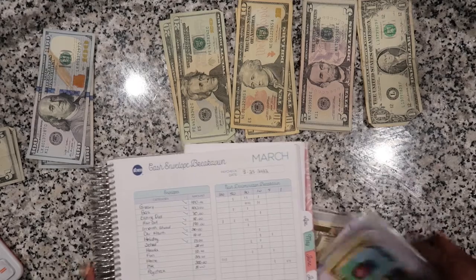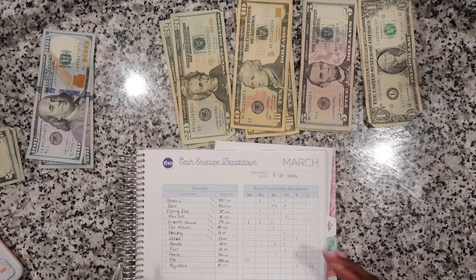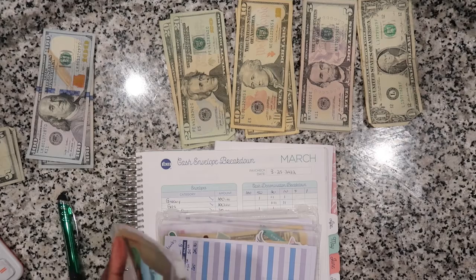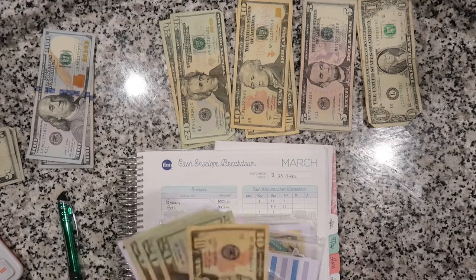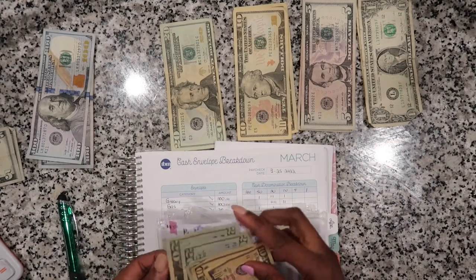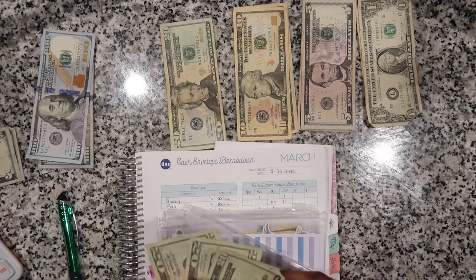So next we have Hawks. Hawks has to go to the, where is he going? He's going to get groomed. So he's going to the groomers, and it's going to be $55. So I'm going to put an additional $30 in here. So that's going to be a 20 and a 10. So that puts us at, oh shoot, this is the wrong one.